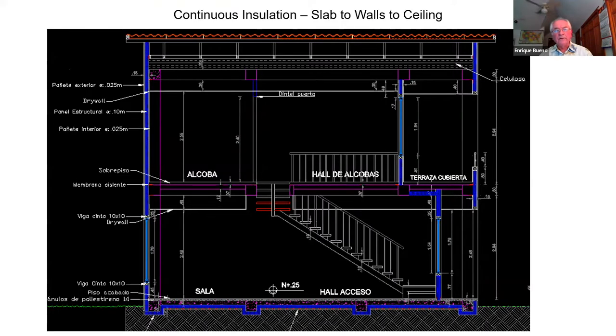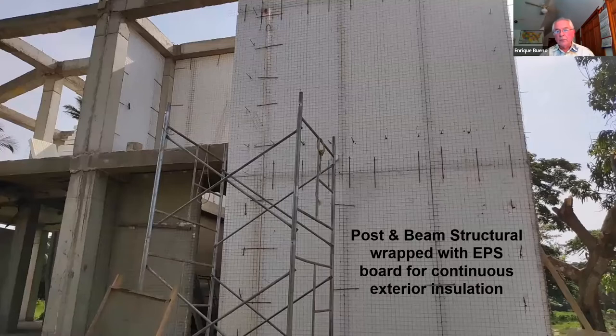In this cross section, you can see the continuity of the insulation under the slab all the way up the roof, the walls. The wall is extended so it can meet the 30 centimeters, 12 inches of cellulose that we're gonna be placing on the ceiling. So the post and beam structures are wrapped with EPS board for continuous exterior insulation, as you can see here, so avoid any thermal bridges that you may have with the structure.